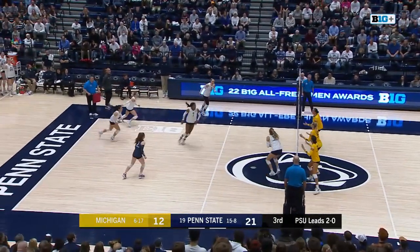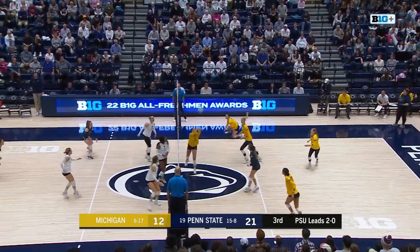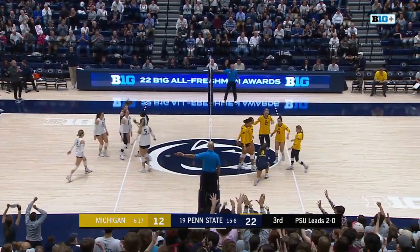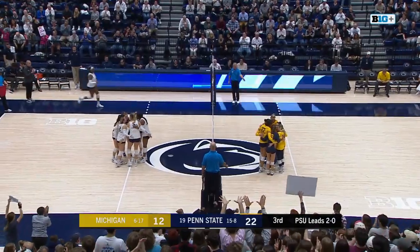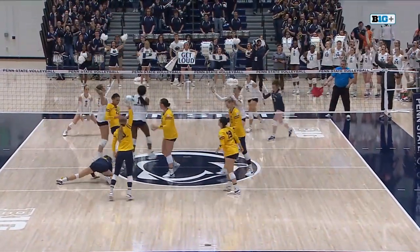So Wolverines now a chance to try and get some momentum back. That one tipped the line. Nice dig. Beautifully done by Maddie Cochran. Murray stuffed at the line. Taylor Trammell gets the point right back from that net violation. It's 22-12.